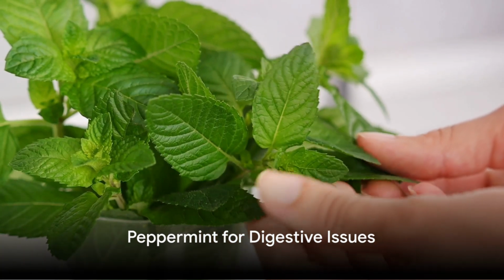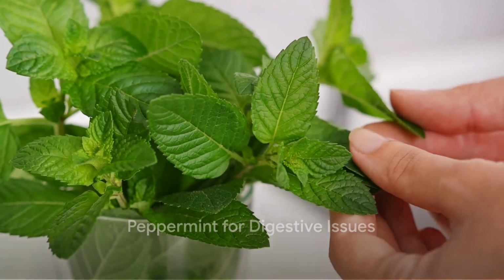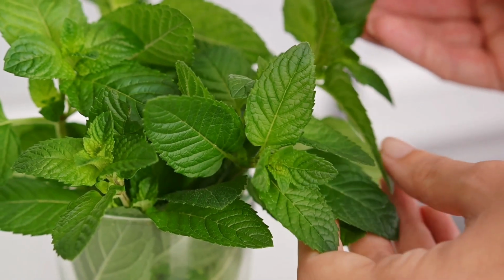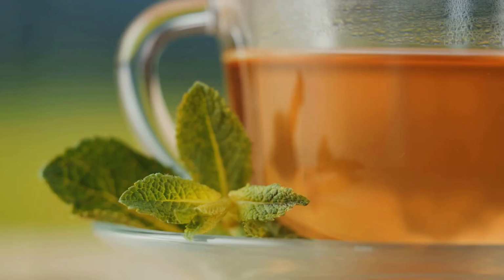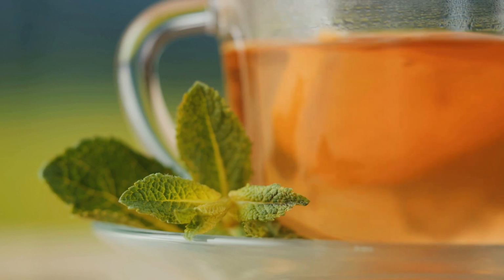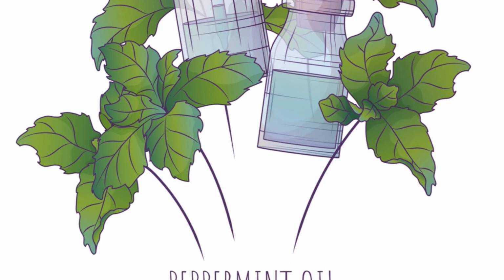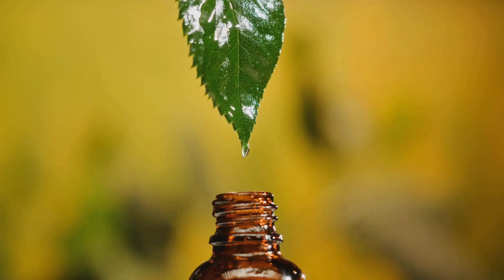Stomach upset? Peppermint could help. When it comes to dealing with digestive issues, peppermint is a natural powerhouse. This aromatic herb is not just for freshening breath or flavoring your holiday treats. It can also be a potent remedy for indigestion, gas, and bloating. The secret lies in its oil, particularly the compound called menthol.